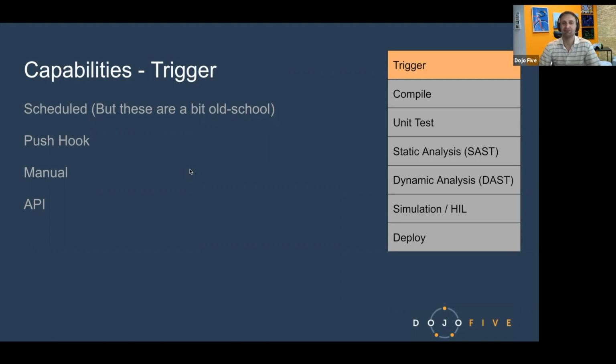Scheduled, but these are a bit old school. This would be like, we build every night at midnight, or we build every night at 10 p.m. The reason I say they're a bit old school is because if you're really following CI/CD, it should just be building every time that you check in. And a lot of times the reason people do scheduled builds is because their full pipeline takes too long to run during the day, and they don't want to tie up all their resources during the day. So they schedule it to run at night.